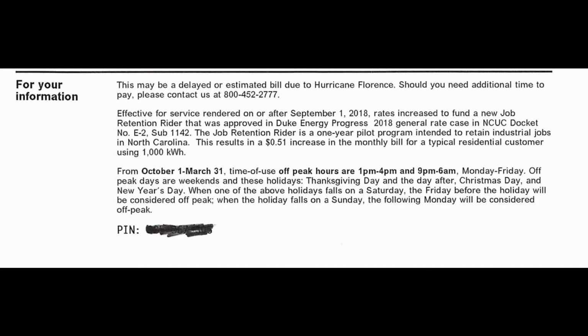They also notified us that effective October 1st, we are going to switch from the summer time of use hours to the winter time of use hours. We prefer the summer hours because that lets us do things in the morning, like laundry, because the summer time of use doesn't start till 11 a.m. So we have the entire morning to do things. But with the winter one, the time of use ends at 6 a.m. So from 6 a.m. to 1 p.m. is on peak or shoulder.